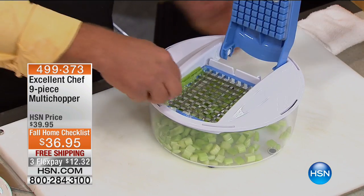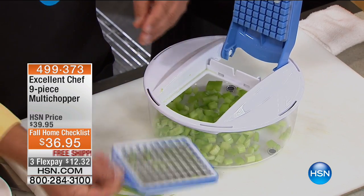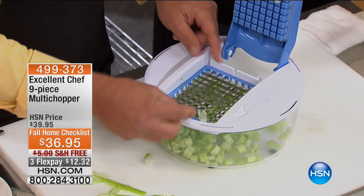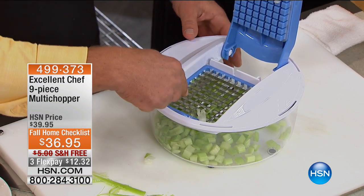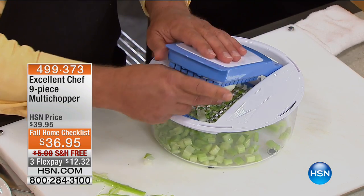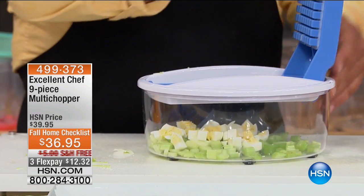And again, look, these blades are razor sharp. These are German stainless steel blades, okay? The difference, though, is the size: you've got one with the small holes and one with the larger holes. So if you want a finer dice like this, you use the blade with the smaller holes. Maybe you're doing hash browns for potatoes, or how about salad, some eggs? Tuna salad. You can kind of see how this works.